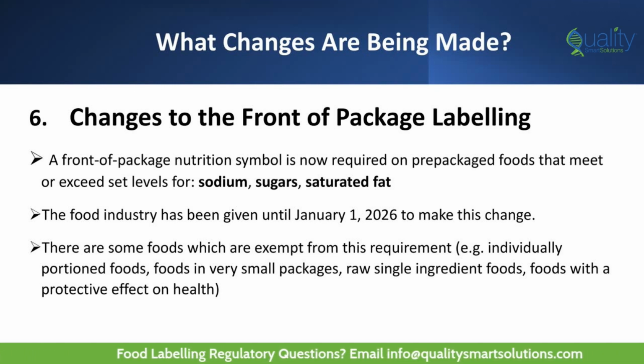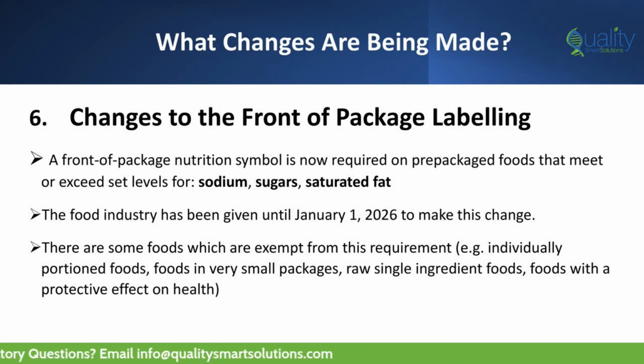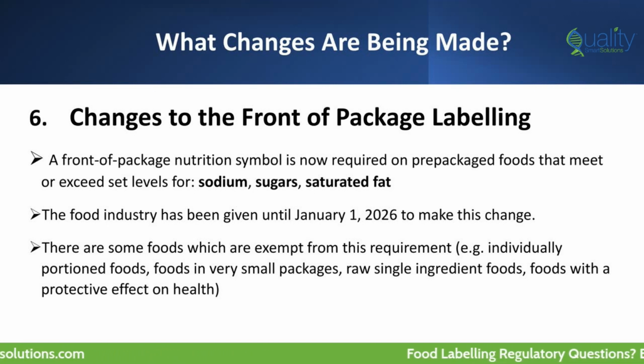And there are some foods which are exempt from this requirement, specifically individually portioned foods, foods in very small packages, raw single ingredient foods, and foods with a protective effect on health.